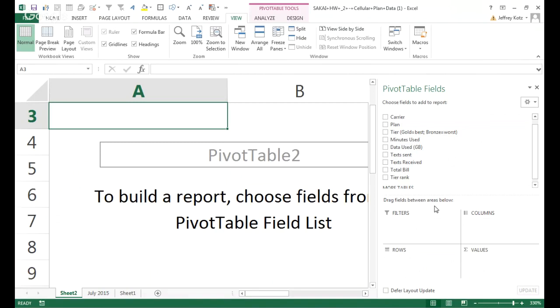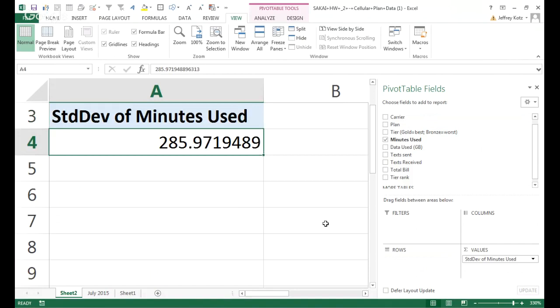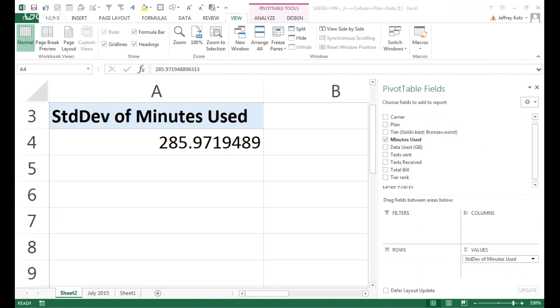Number 10, using the cellular plan data, what is the standard deviation of minutes? So I'm still just going to work here. Say minutes used, drag that down here. The sum of minutes used, well, no minutes is no longer dollars. That says sum of minutes used. Treating this as sample data, we see that the standard deviation is somewhere around 286. Number 10 is B, bravo.